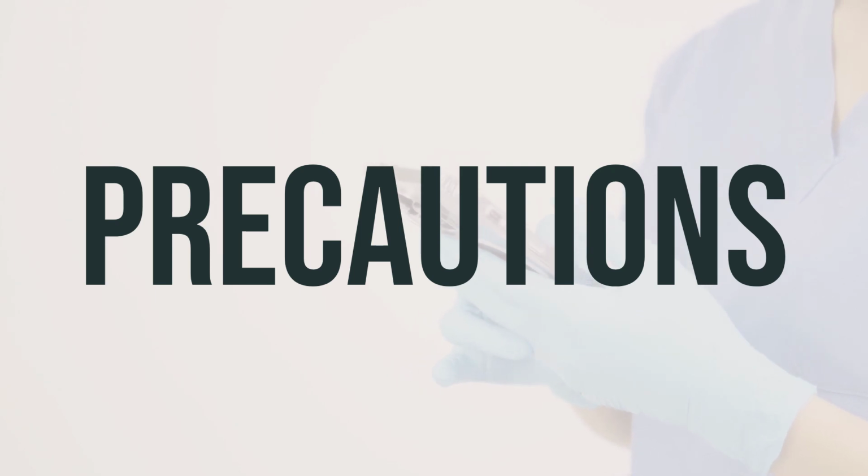Before using Nystop 100,000 units/gram topical powder, make sure to let your doctor or pharmacist know if you are allergic to it or if you have any other allergies. This medication may contain inactive ingredients that could cause allergic reactions or other problems. It's important to talk to your pharmacist for more details. Also, be sure to inform your doctor or pharmacist about your medical history before using this medication. If you are planning to have surgery, make sure to tell your doctor or dentist about all the products you use, including prescription drugs, non-prescription drugs, and herbal products.